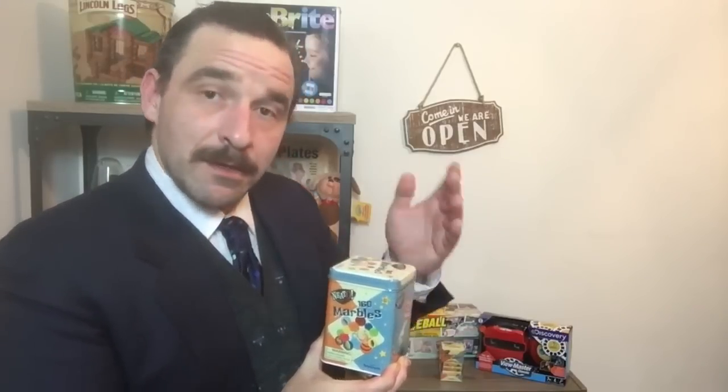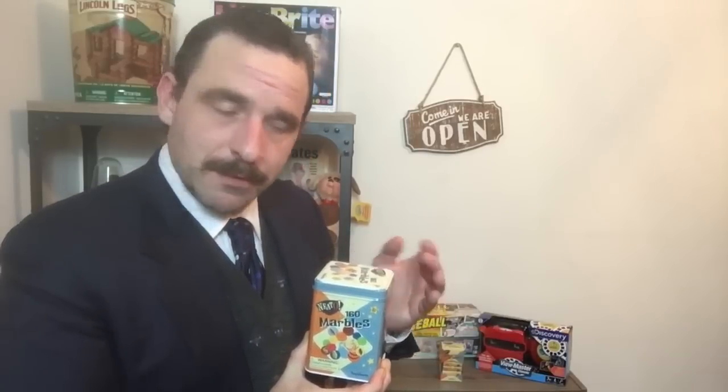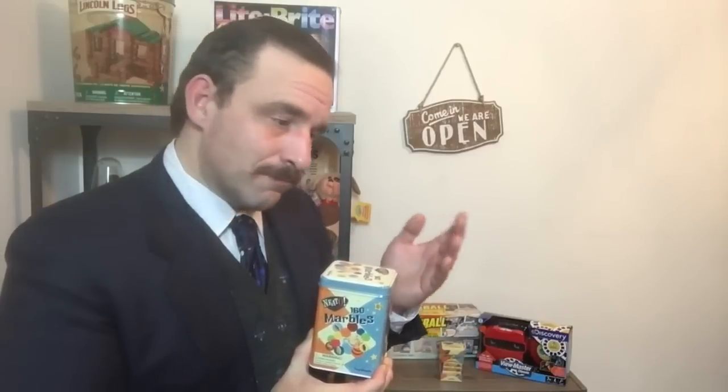But it's a really neat classic game. Loads of fun. And if your children have friends that have marbles, it also brings forth an opportunity of trading different designed marbles. You know, it's almost like trading baseball cards, which is another thing we have. Plenty of baseball cards for sale.